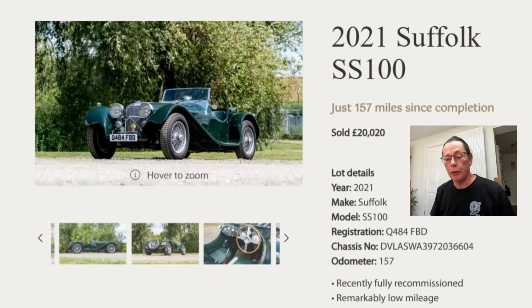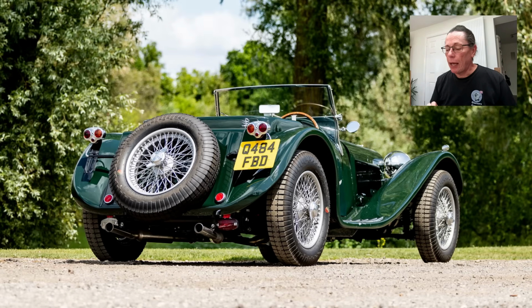Now, if you're a regular viewer, you will know we have to have Kit Car Corner whenever I do an auction, and this is no exception. This one is really nice though. A 2021 Suffolk SS100. For those that don't know, the SS brand, which was Swallow Sidecars, was what Jaguar was called before the war. Funny enough, after the war, SS was not the best connotation to have as a car brand in the UK. So they changed the name to Jaguar.